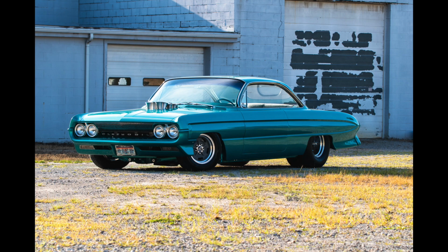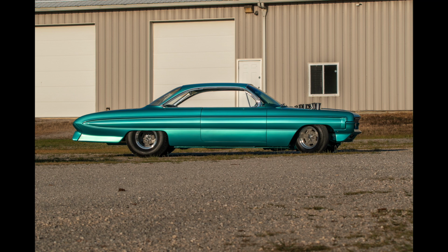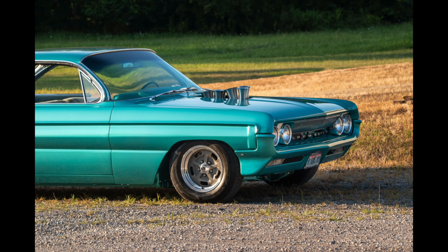The second car on our honorable mentions list is a very beautiful car, this blue Oldsmobile, really cool build. The reason it didn't make it on the list is it's just a little bit less of my style of car, but absolutely beautiful build. The quality is outstanding, and it is definitely a test of time. He said that he's had it together, I think, for like 25 years, and it still looks this amazing.